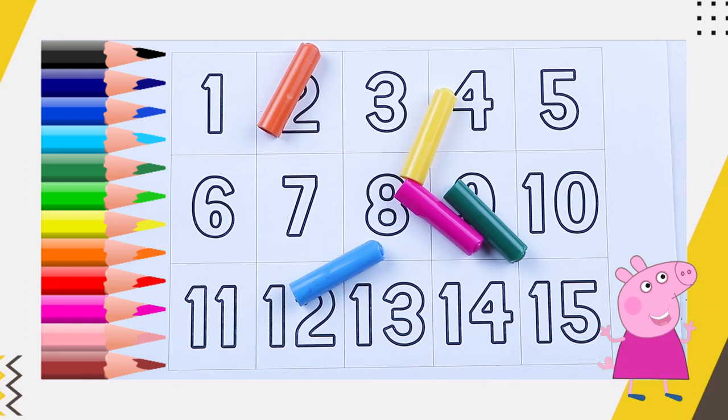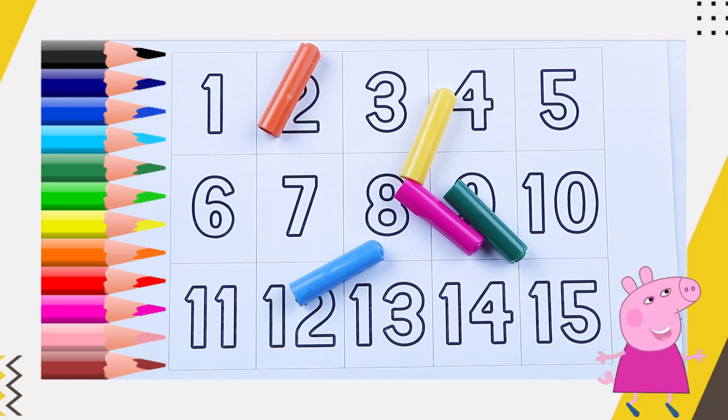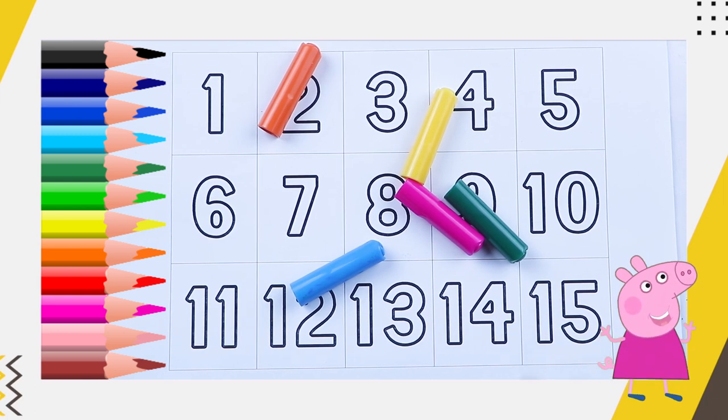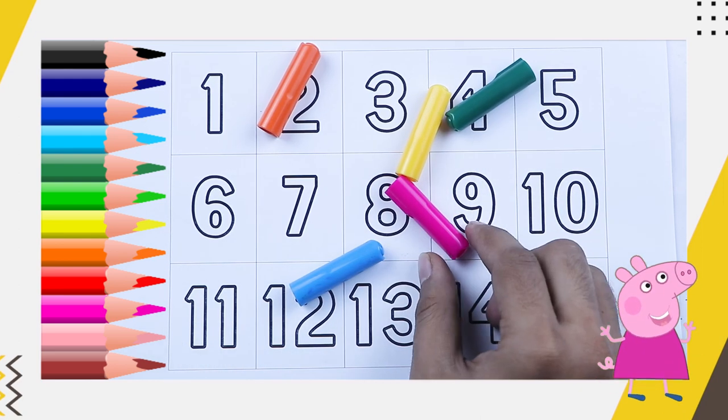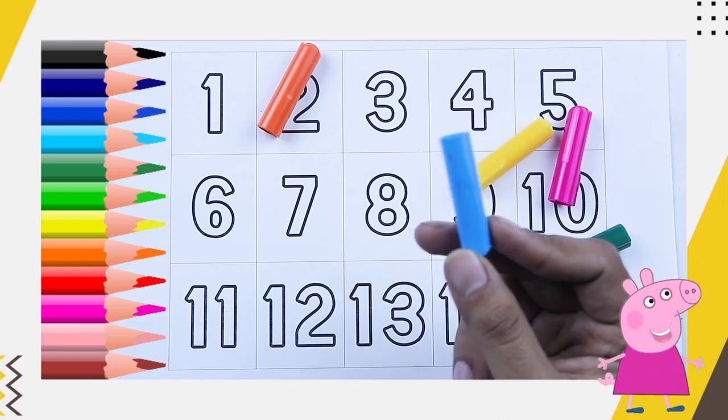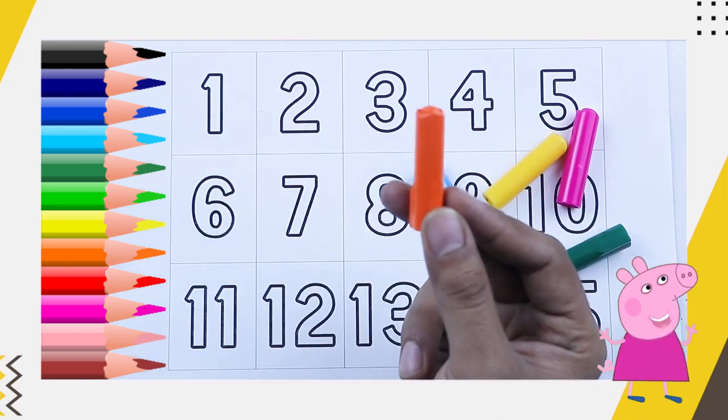We learn 1, 2, 3, 4, 5, 6, 7, 8, 9, 10, 11, 12, 13, 14, 15 with colors. This is green color, pink color, yellow color, sky blue color, orange color.